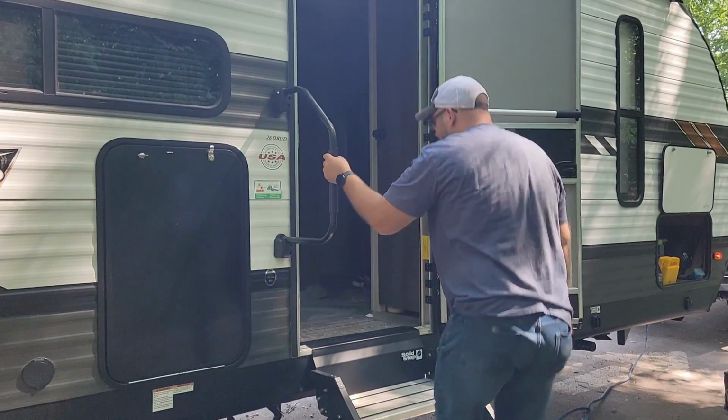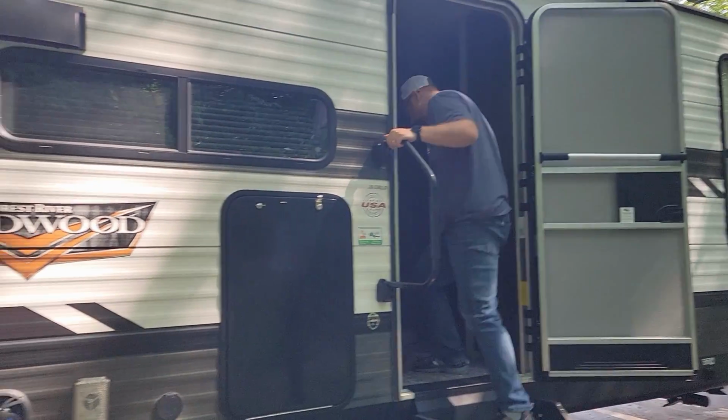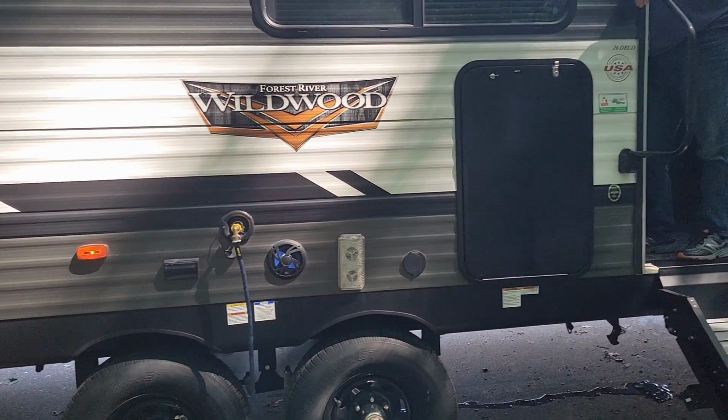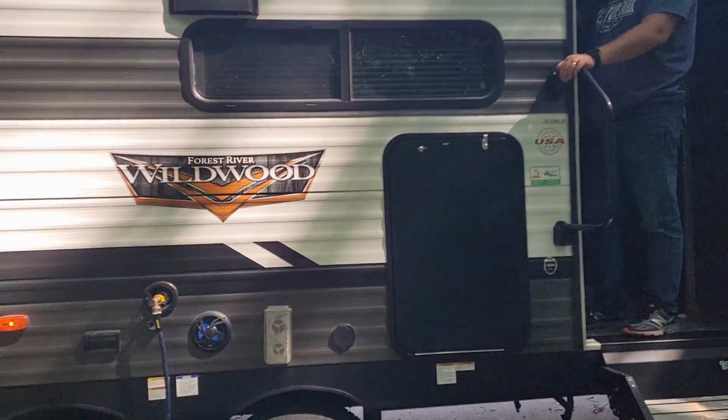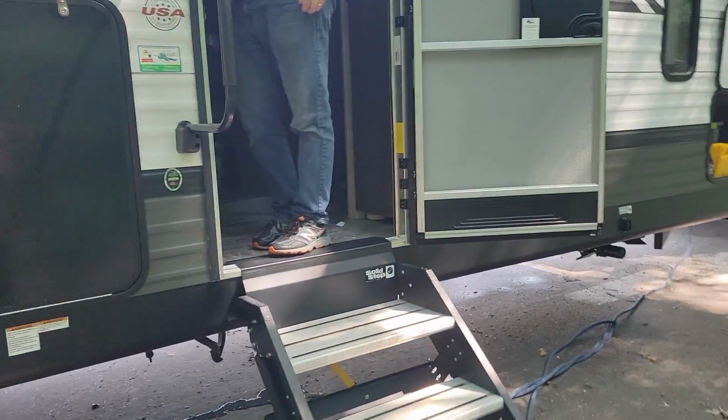Like doing this at the poop station. I know. Since we're not full hookup, we needed to get water. Apparently the only place to get water is at the dump station.